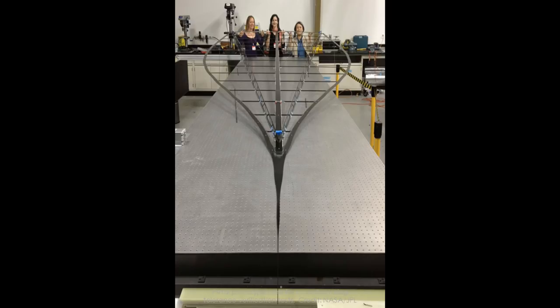This particular version is built at JPL. There's a different design being developed at Northrop Grumman Corporation. Well, here you can see how big this petal is and how big the star shape would be. And the shape has to be manufactured. So there's like a two-pronged approach to working on the star shape.